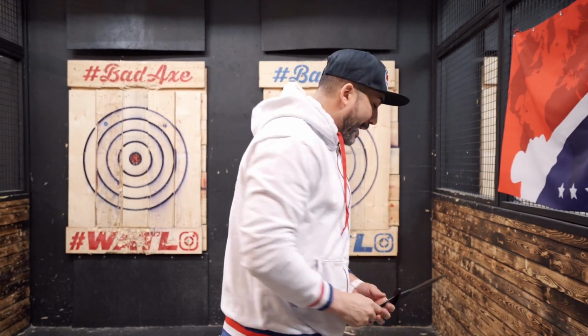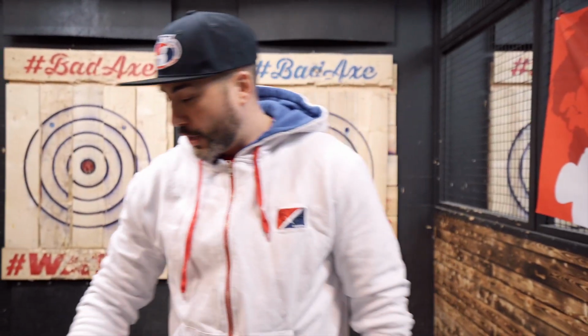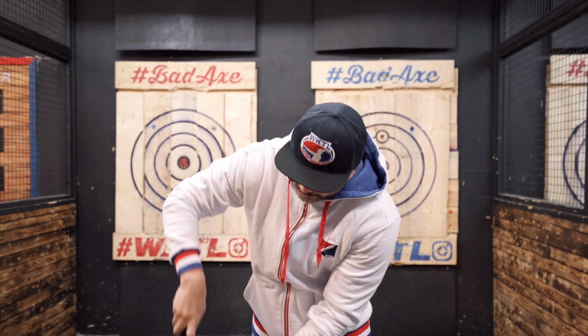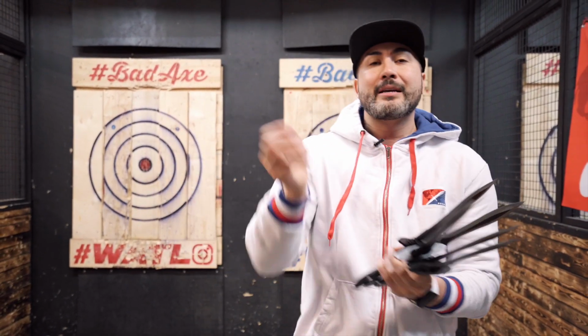Now, the other thing that you'll notice that is different is in WATL, we generally throw an axe and then retrieve it. WKTL, the World Knife Throwing League, is going to be different. You're going to have 5 knives that you're going to be throwing with. And these 5 knives will be thrown simultaneously.